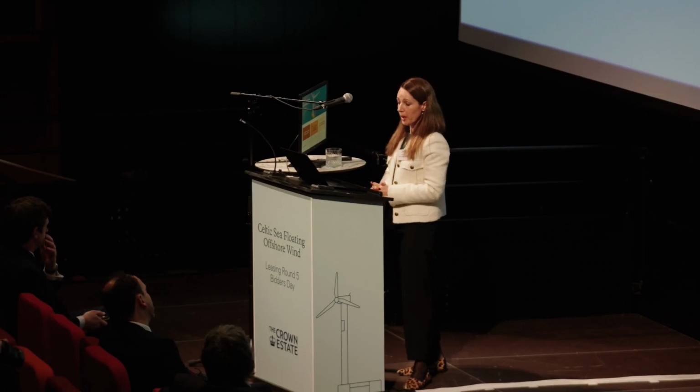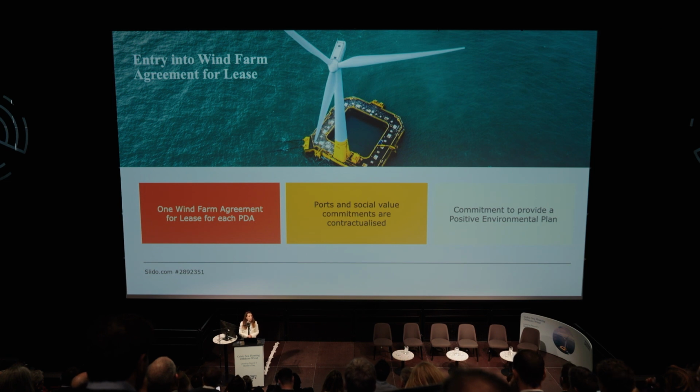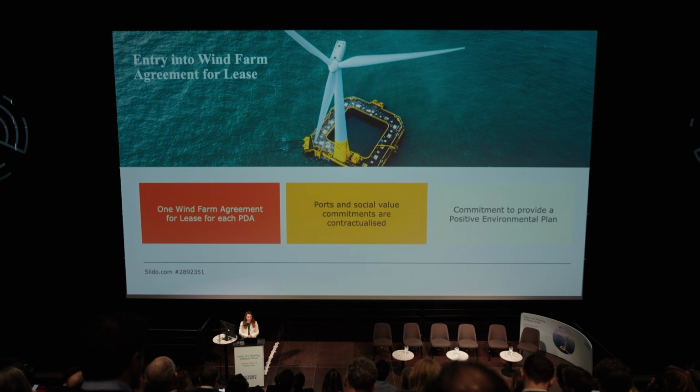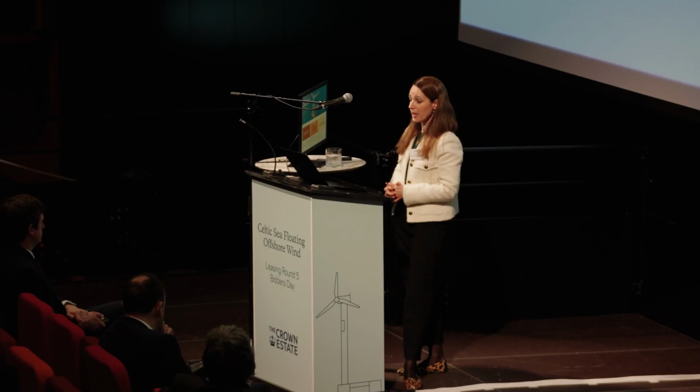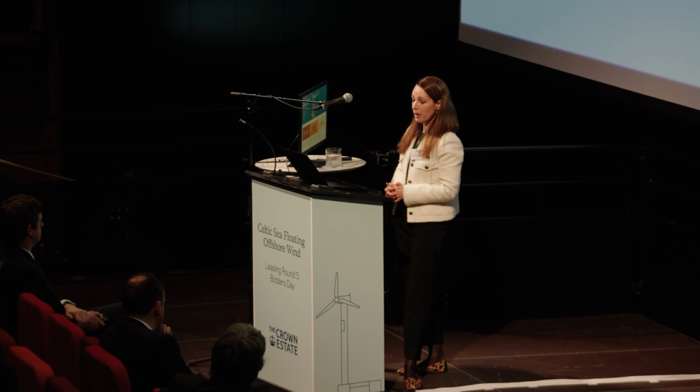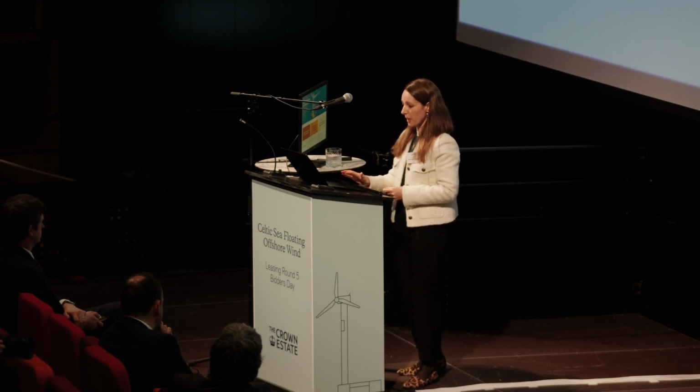On execution of the wind farm AFL, this is a point that commitments that you make on ports and social value become binding obligations in the wind farm agreement for lease. Our asset managers will be monitoring your compliance with these commitments throughout the term of the wind farm agreement for lease and onwards into the leases. The wind farm agreements for lease will also oblige the project companies to deliver a positive environmental plan that Matt spoke about earlier. That plan needs to be delivered within 6 months of entry into the wind farm agreement for lease. Compliance with a positive environmental plan will be an ongoing obligation throughout the term of the wind farm agreement for lease and potentially into the lease, depending on the commitments made.